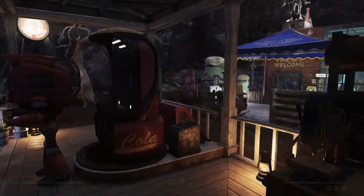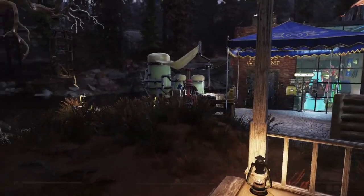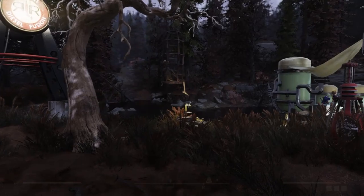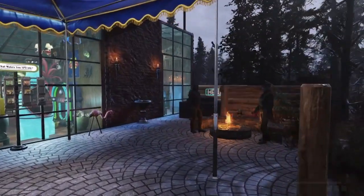It's got crafting areas. It's got the Nukatron. I'm not going to call it the Nuka-Cola Collectron, because screw that. It's the Nukatron. It's even called the Nukatron, for crying out loud. Call it the Nukatron. People on Discords calling it the Nuka-Cola Collectron, I'm coming after you.